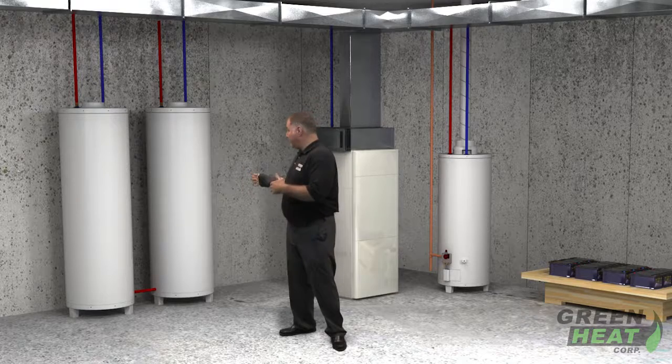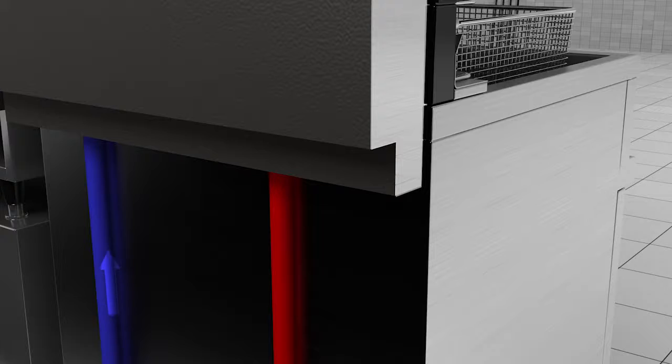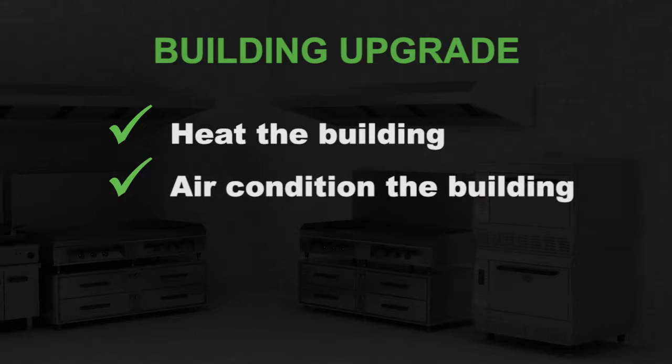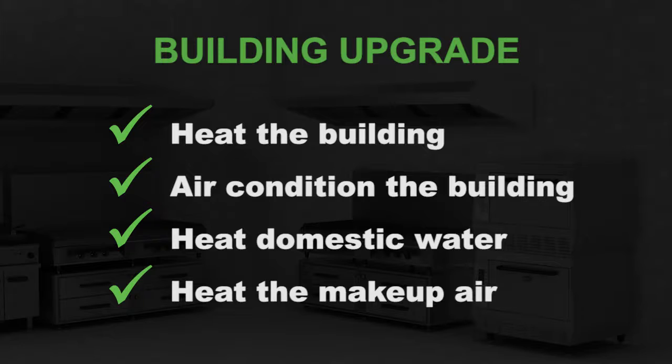Now over here we have the storage tanks. So upstairs I told you that the system extracts the heat and turns it into hot water. So that hot water is going to run out the back of the system, run through the floor, through pipes, and into these two storage tanks. From there we're going to call it energy. With that energy you can heat the building, you can air condition the building, you can heat your domestic water, and you can heat the makeup air for your exhaust fan.